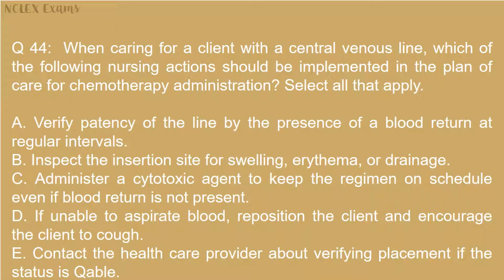Question 44. When caring for a client with a central venous line, which of the following nursing actions should be implemented in the plan of care for chemotherapy administration? Select all that apply. A. Verify patency of the line by the presence of a blood return at regular intervals. B. Inspect the insertion site for swelling, erythema, or drainage. C. Administer a cytotoxic agent to keep the regimen on schedule even if blood return is not present. D. If unable to aspirate blood, reposition the client and encourage the client to cough. E. Contact the healthcare provider about verifying placement if the status is questionable.